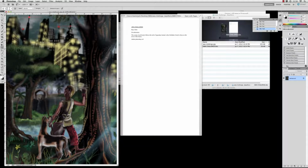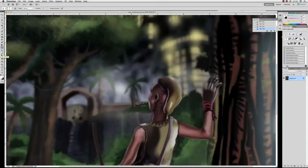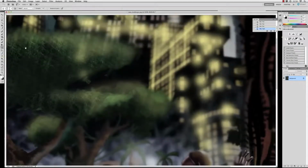Continuing on, you've done a nice job starting to add in some texture here. The only problem with the texture that you've added in is we're getting a lot of sense of repetition in the texture. And one of the things that you can do to really get away from that is, let's go in here and have a look, by actually just using your clone brush itself. So I'm just going to go ahead and get a clone stamp.